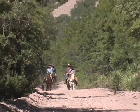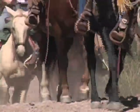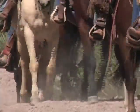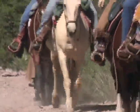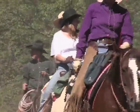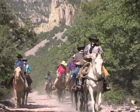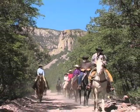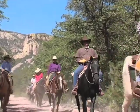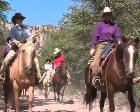We have guests of all riding abilities, and our remuda reflects that. We have horses that experienced riders can ride, and we have horses that novice riders can ride and handle and build confidence in their riding abilities. We will take you aside one-on-one if necessary, to help you improve your riding skills, to enjoy the experience, the Western experience, the Western lifestyle that we demonstrate here at the ranch.